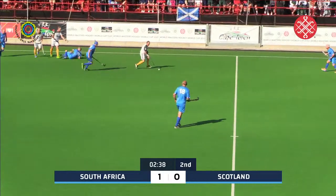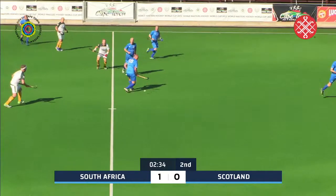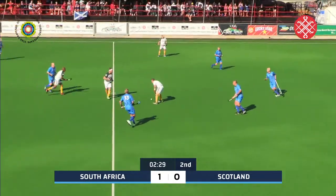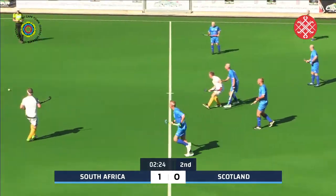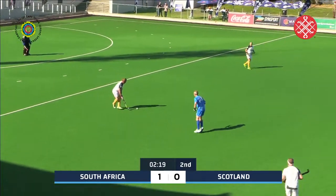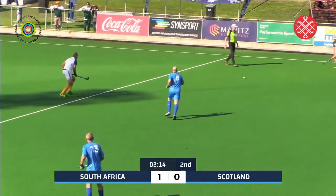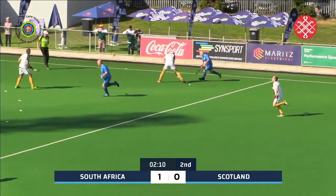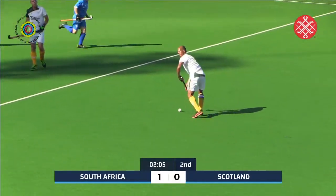Good work in defense from South Africa, turning defense into attack right now. Space on the right-hand side, but McFarlane interrupts things for our home nation. South Africa just hanging on to the ball as the clock ticks away. There's around about 2 minutes to go in this quarter. Turnover for Scotland, tries to go quickly, but up to the challengers, South Africa.